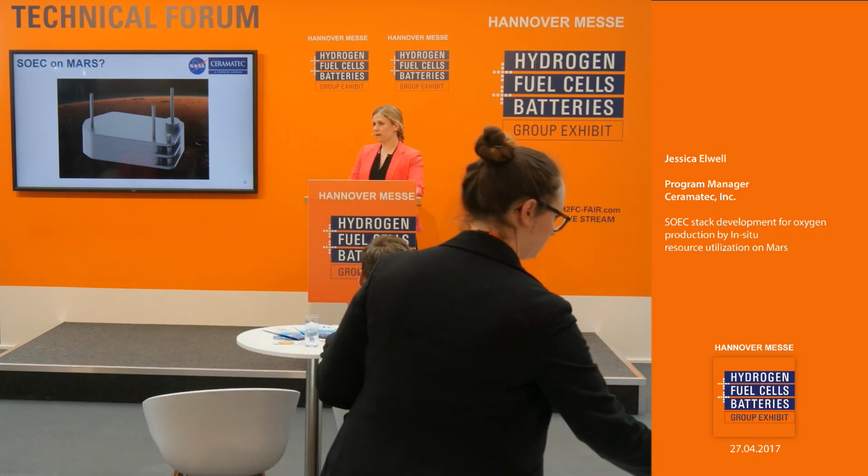As far as the considerations for the mechanical integrity, we did a lot of modeling and a lot of flow design, and it was a very specific design that we came up with that optimizes not only contact area but overall structural stability on the electrolyte.